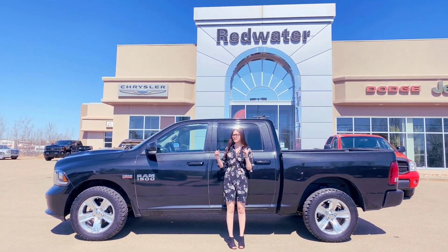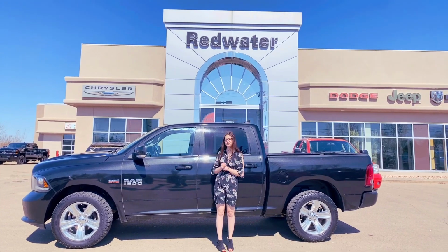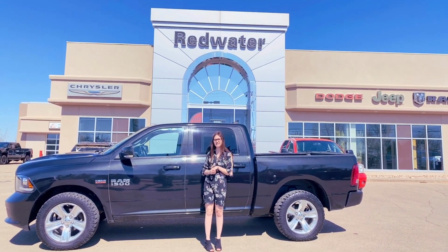we buy your Ram. Today we're going to take a look at this 2018 Ram 1500 Sport. This one is one of our newest trade-ins, so let's go take a look.